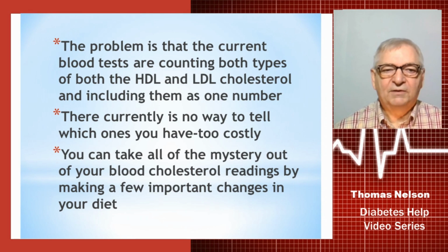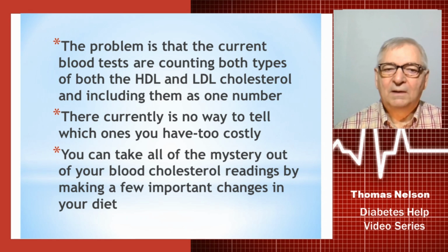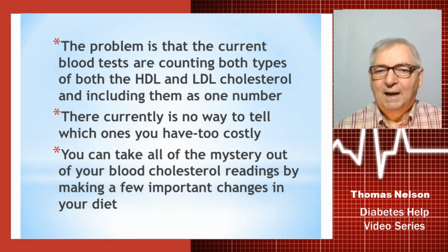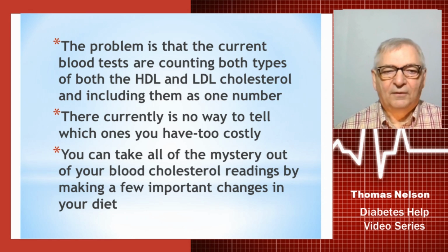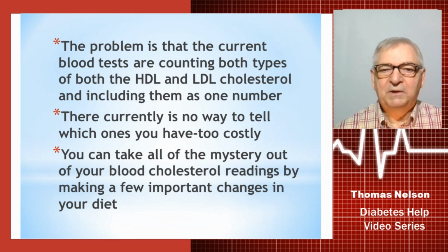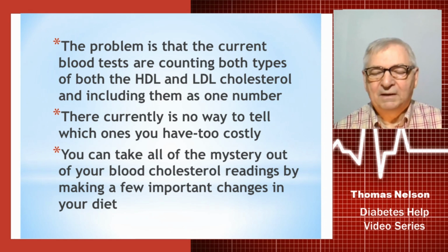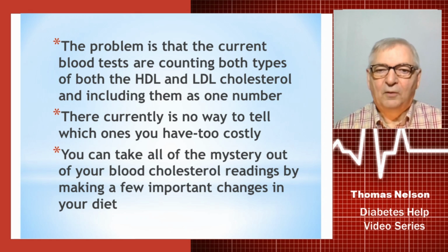So the problem is that the current blood tests are counting both types of both the HDL and the LDL cholesterol, and it's grouping them, including them all as one number. There's no way of knowing how much of each you actually have. So there's no way currently to tell which ones you have and what your risk actually is. It would be too costly currently to do that. They would have to take your blood test into a laboratory and put it under a microscope. The cost would be too high. So the science world is frantically seeking to find a way that they can actually measure these different values and report them individually based on the type that they actually are.